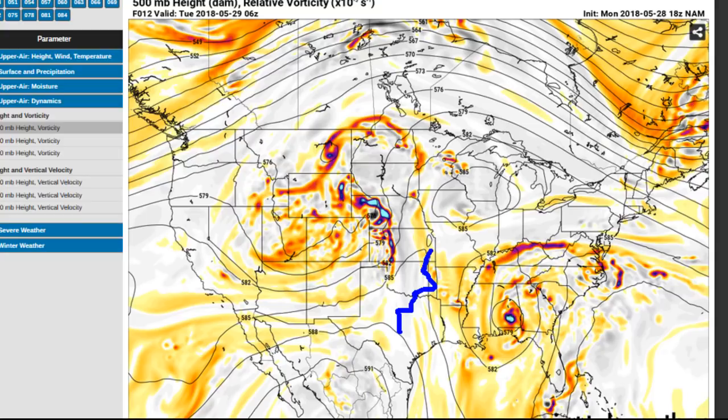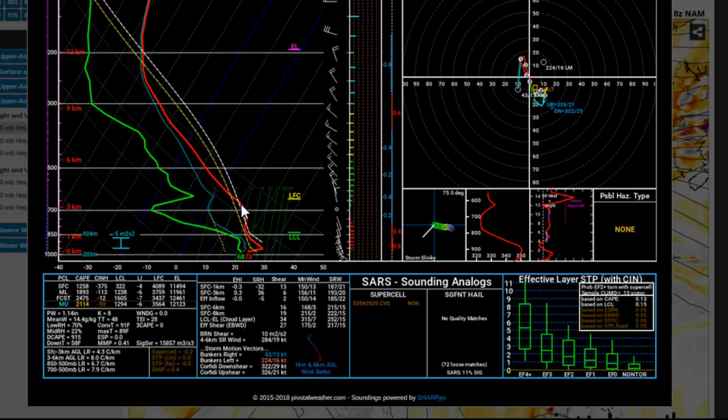So just a quick look at a forecast sounding there for southern Oklahoma. And you can see the cap right there, keeping things suppressed. Also, in these ridges, we tend to get warm conditions aloft, so the entire line tends to shift over to the right. So that doesn't help very much with CAPE.